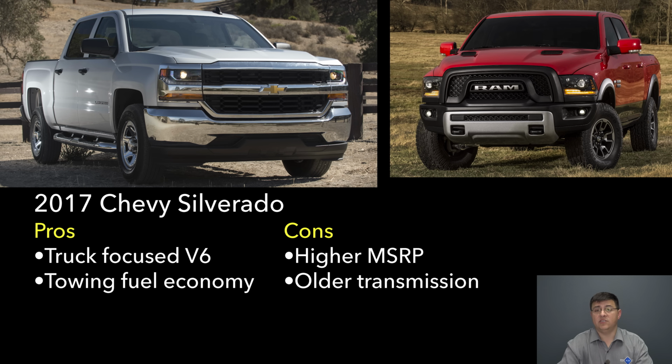Instead of a small diesel engine, General Motors gives us the choice of two different V8 engines, a 5.3 and a 6.2. Power output from the Ram 5.7-liter V8 slots between the 5.3 and the 6.2, but it is a little bit closer to the 6.2-liter engine that we see in the Silverado.